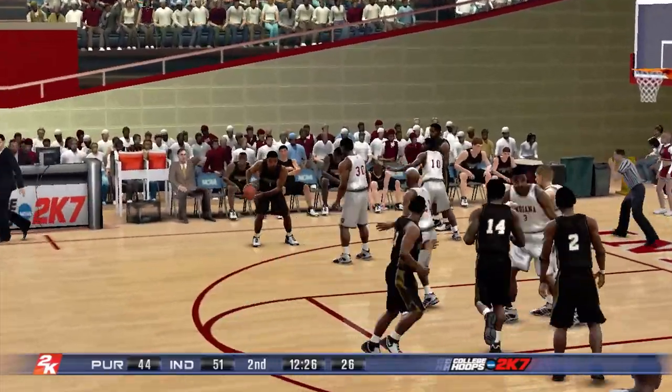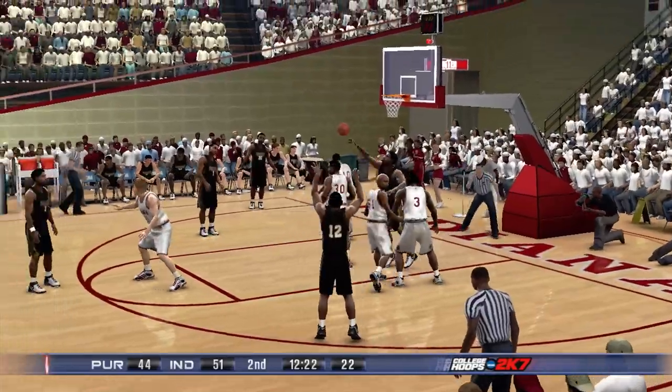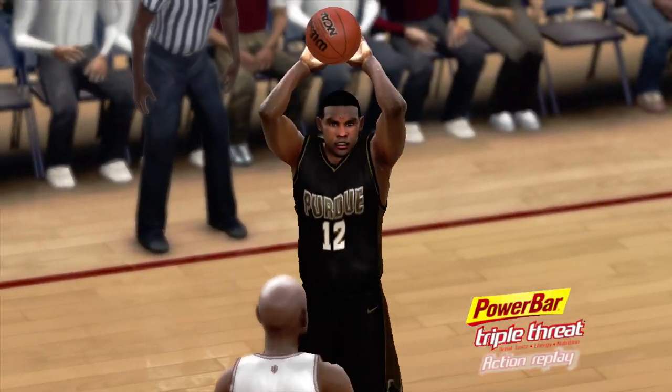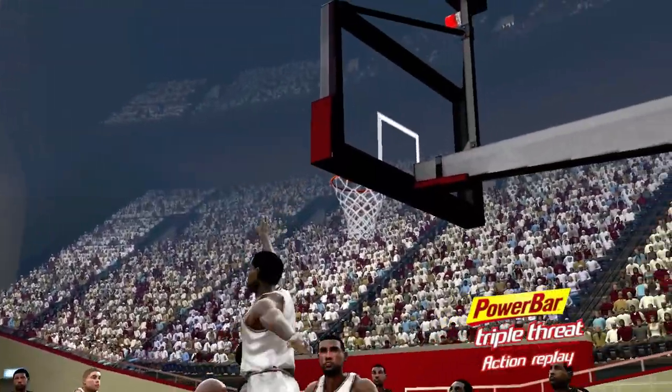Number 1 gets it, left wing. Lead pass, high post. Number 12. Number 14 takes the shot, sinks it. And here's the power bar triple threat replay. Fantastic play. Look at the degree of difficulty on this one.